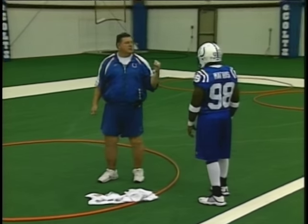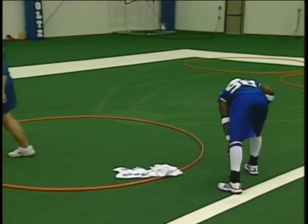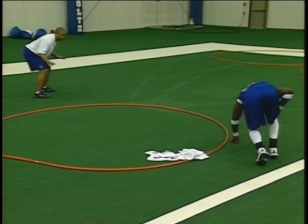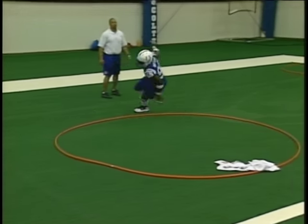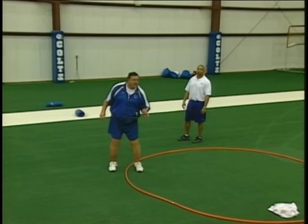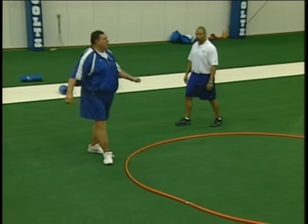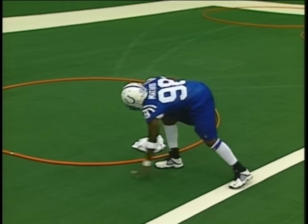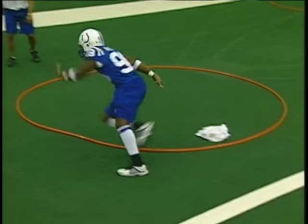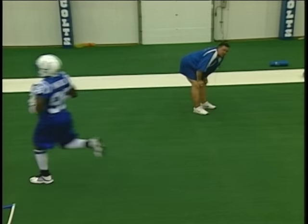We'll run one to the right, then one to the left. Go on Dyron's movement. So we turn, now get a towel. Good job, all right. What we're trying to teach is leaning and boring and turning the corner on the hoop. We always go on movement, not sound. So we turn, lean, get the towel. Good job, way to finish, good bore.